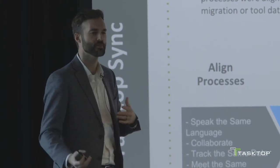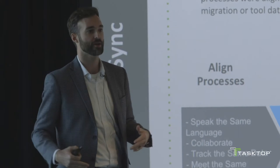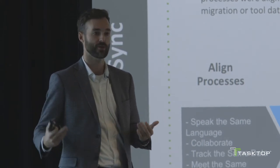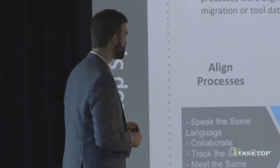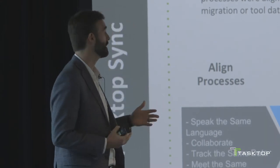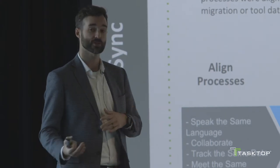I think they provided some templates, and we documented what all the work items are that we need to sync, what the attributes are, and what the enumeration values associated with those attributes are, so we could at least try to get to a common ground. So once we defined that, we then said, okay, what are we going to try to target with Tasktop Sync?